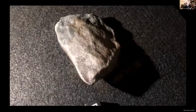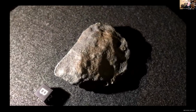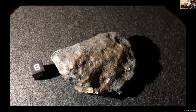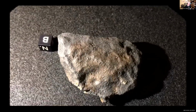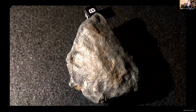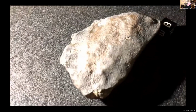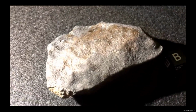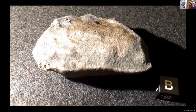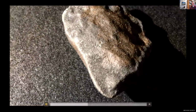Yeah, and that's the backside of the piece. Also here you can see a very fresh crust with a bubbly appearance, and of course rollover lipping. Nice rollover lip. And shallow regmaglypts as well on this side of the piece.